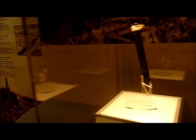Here's the Golden Spike. It's a silver spike, or is it gold? I don't know. Tell me. And here's a tunnel. This is how the railroads were made, to blast rocks.